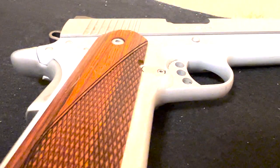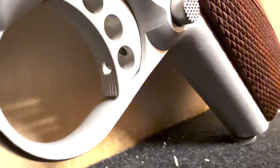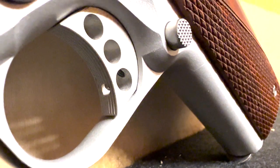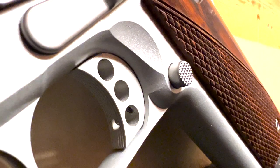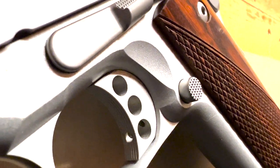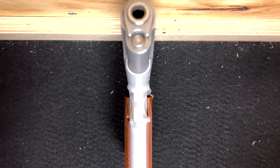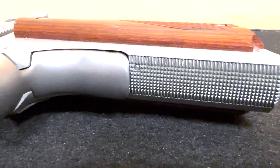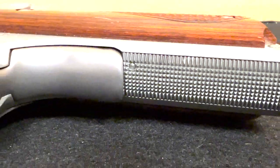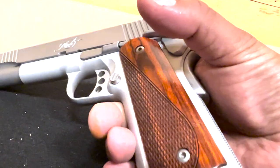Now, the LW in the model name stands for lightweight. And it actually is lightweight. It's legit. Kimber was able to deliver this LW model by making it with lightweight materials like the aluminum frame and the stainless slide. The stainless slide is resistant to corrosion and abnormal wear, while the aluminum frame is strong and impact resistant, making this bad boy super durable.